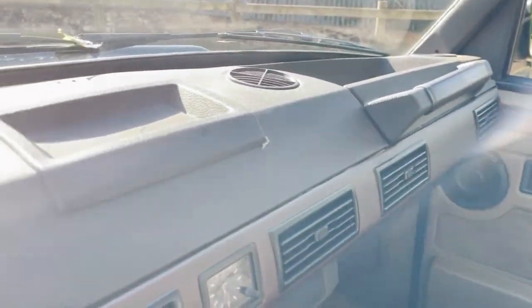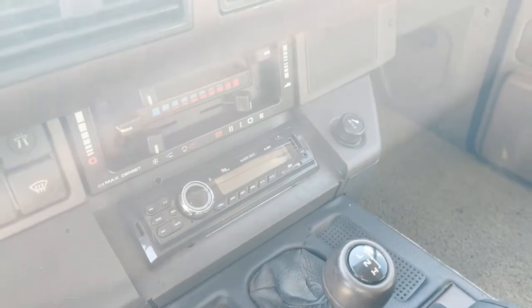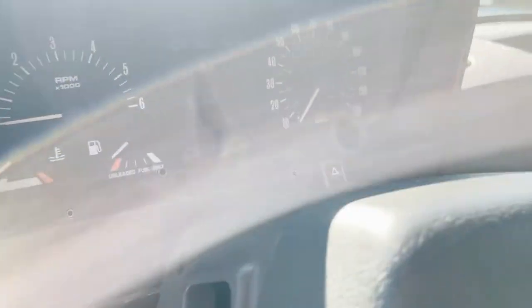interior is lovely. The dash top is original. There's a couple of marks up there where it's had something fitted, and that's just a little tiny bit of paper that got stuck under the panel. It's got a stereo fitted, but it's just to cover the hole. The stereo isn't connected. Got this lovely wood rim steering wheel on it.